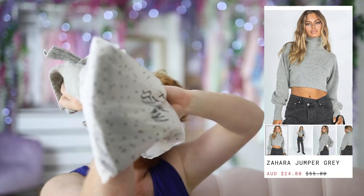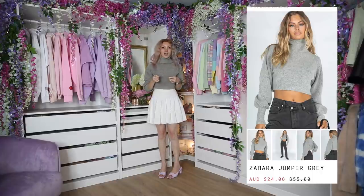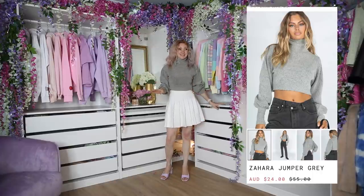Let me try this one. Zahara jumper in grey. Oh, okay. You literally did ask for every color. Yeah, I wasn't playing. Am I doing this okay? You're doing fantastic. You're doing great, sweetie. Oh, yay. Oh, the gray. What do you think of this?